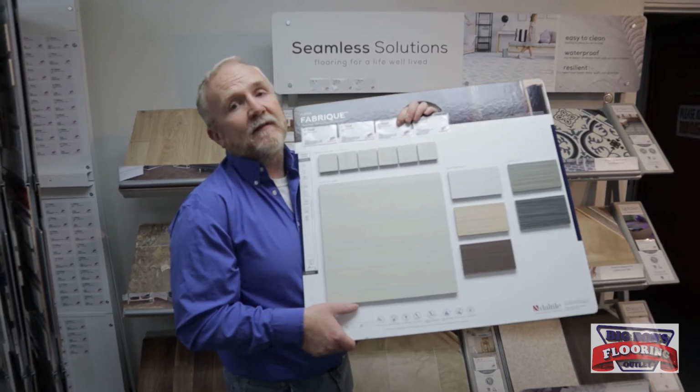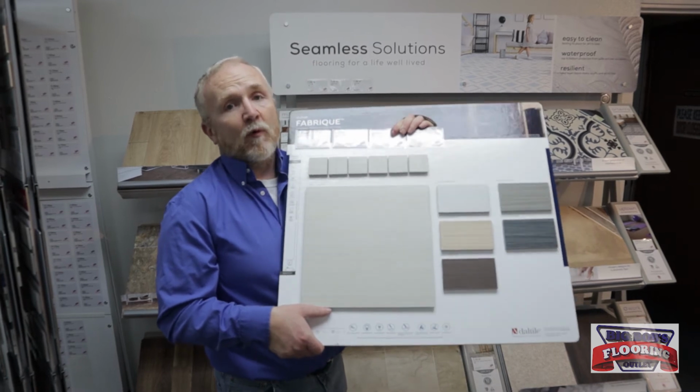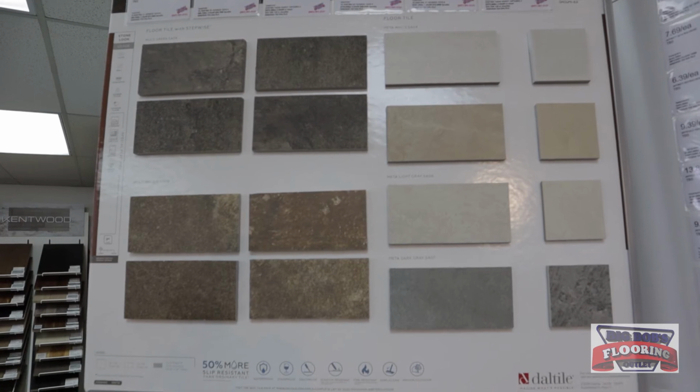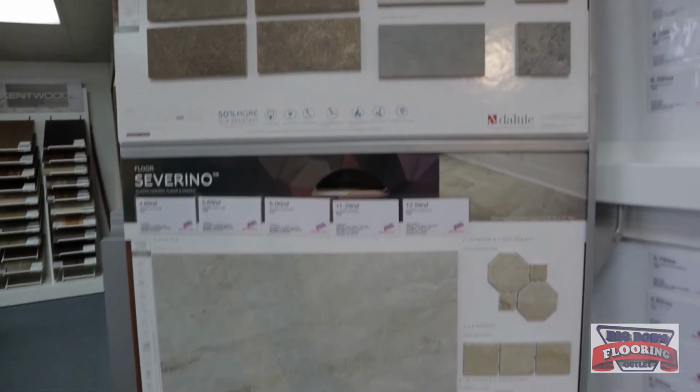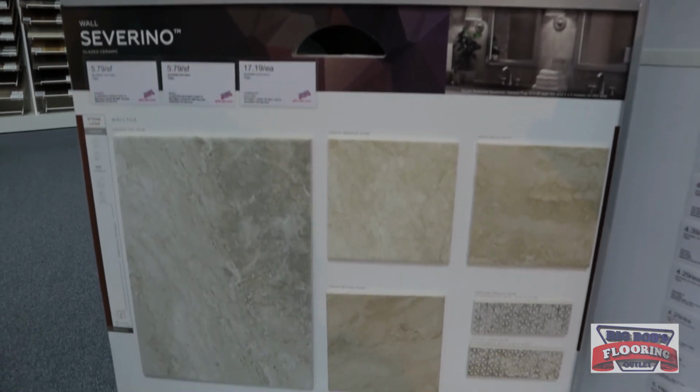The only downfall of it is that it's probably your most expensive. Labor is almost 3 to 4 times more than most of the other products that I've shown you today. You could do it yourself, but a lot of times I recommend getting a professional to do it. It makes it look much better.